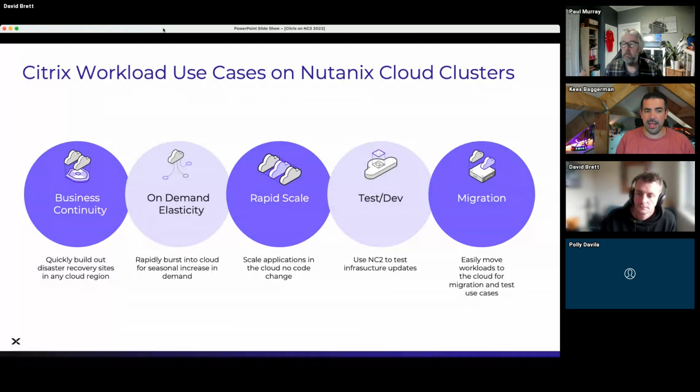And then there's test dev, which is great for Citrix test and dev environments. As the images are the same, you can use test dev environment in public cloud at minimal cost using hibernation, like Dave already mentioned. And then last but not least, there's migration. So moving Citrix to public cloud can often be cumbersome. With NC2, it's really just a single click operation of moving your image up there, create a hosting connection to NC2, and stand up a new delivery group.